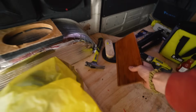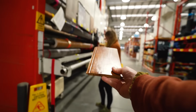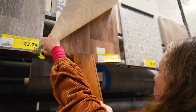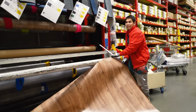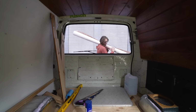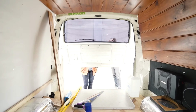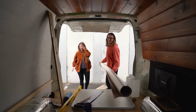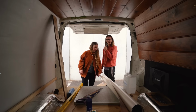Let's get the floor. False alarm. Keely wants a piece of wood so she can compare it to the floor, so it's not my last time in Bunnings. Got it. That one looks off, like bad. Should we see what it is? Yeah. We got our floor. Oh, okay, let's go.